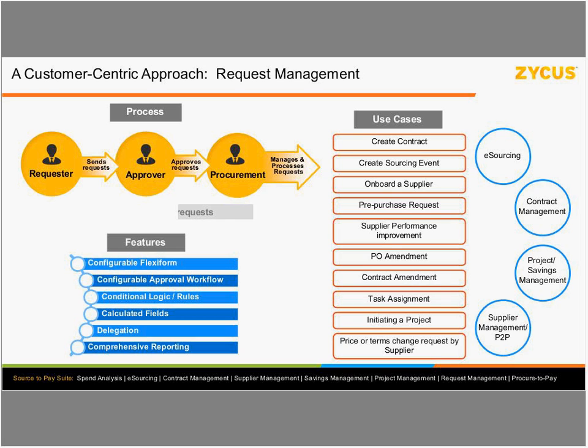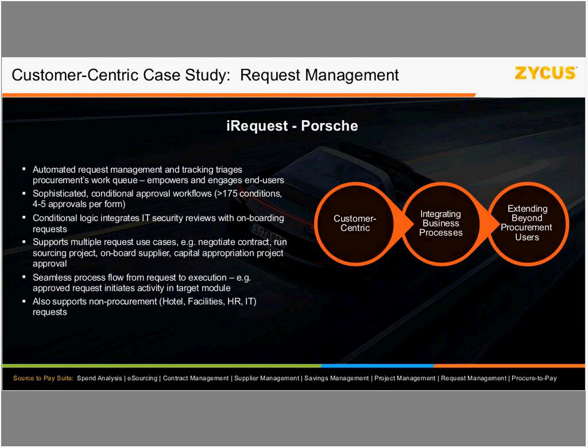So a quick case study from one of our customers here, in this case Porsche, that deployed the request module as a front end to the full source to pay process. And what that's yielded for them is, again, much more visibility, much more process integration, and flexibility. So they have conditional logic that depends on the nature of the request, with different levels of approval, in some cases 4 to 5 approvals.